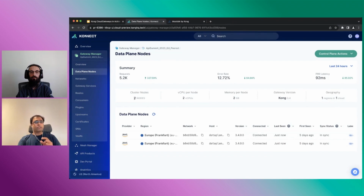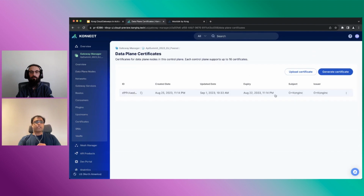We have already requested two nodes in one cloud, which is AWS, and in one region, which is EU Central. And Connect has provisioned these two data planes. They are fully active and fully in sync. If you go to data plane certificates, Connect also automatically creates and provisions the data plane certificates. This certificate is used by the data planes to authenticate against the control plane. This is automatically managed by Connect for you.